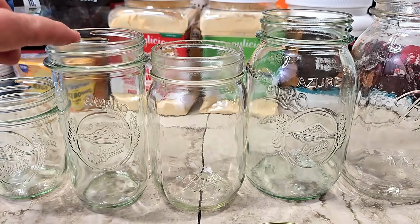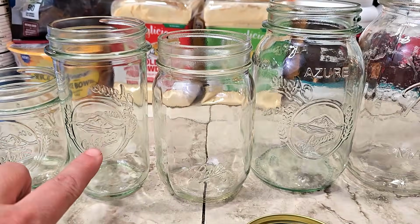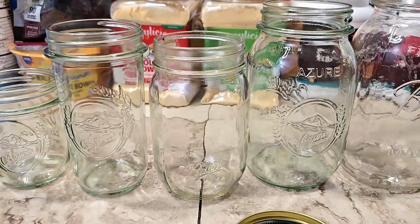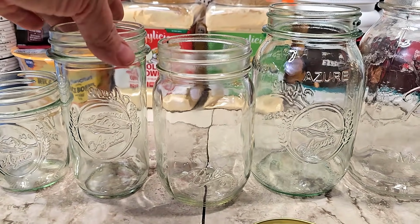These were on sale because they're a new product. I'm not sure if they're still on sale, but it's a case of 12 and I think it was around 10 something, which I thought was a really good deal, especially for a jar that is so hard to find that you can't really find anymore.